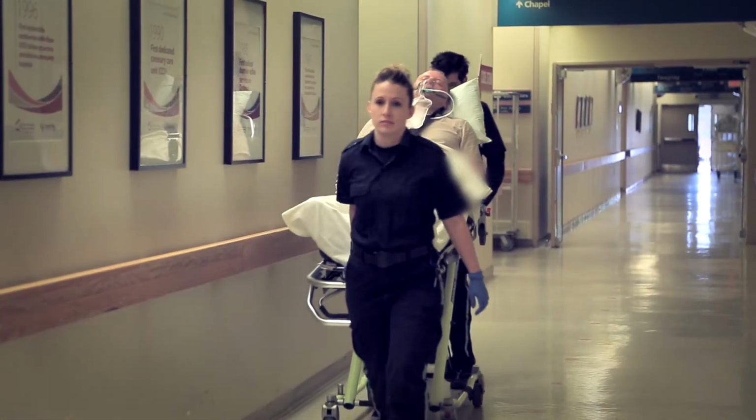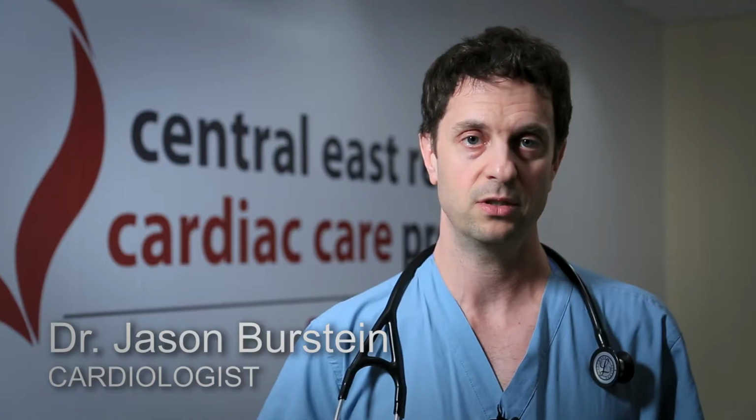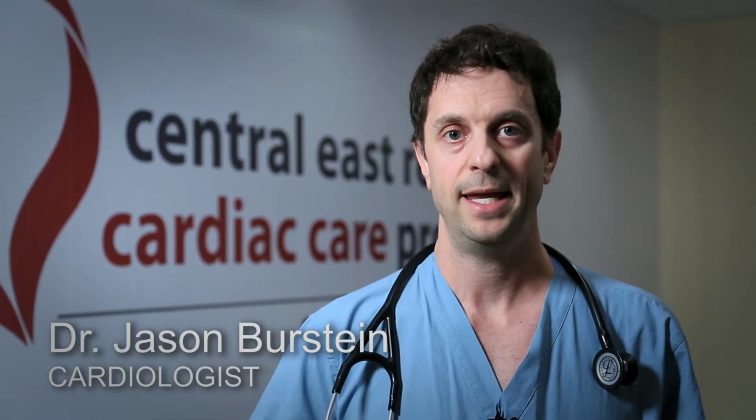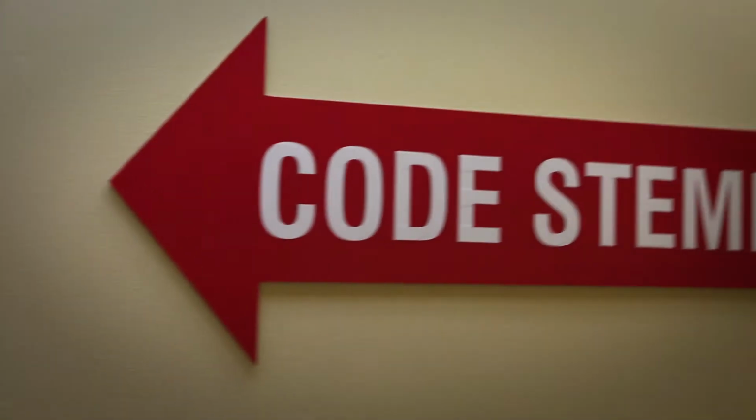CODE STEMI is a type of heart attack that usually causes severe chest pain or breathlessness. And we identify that as an ECG showing ST segment elevation, and that's a medical term. What it implies is that one of the three major arteries in the heart is completely blocked or threatening to block, and therefore that area of the heart will effectively die if that artery is not reopened.